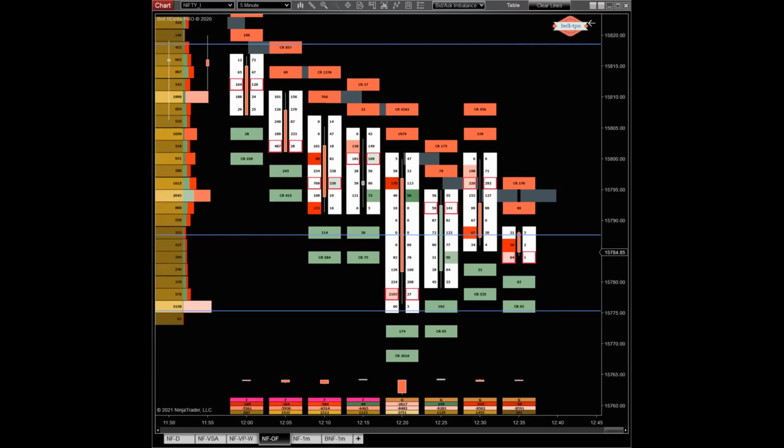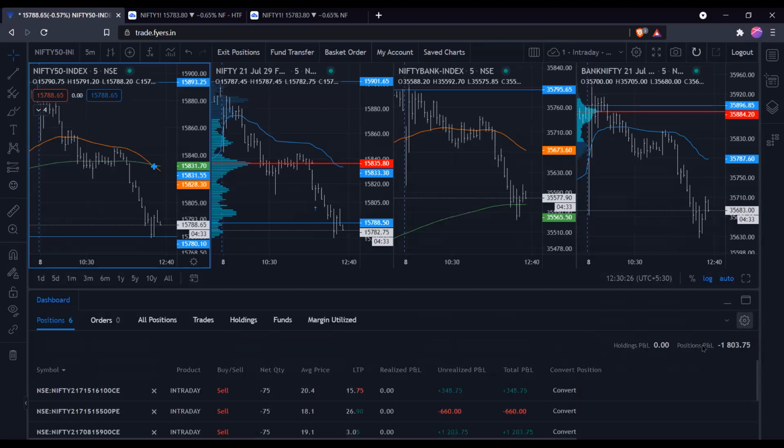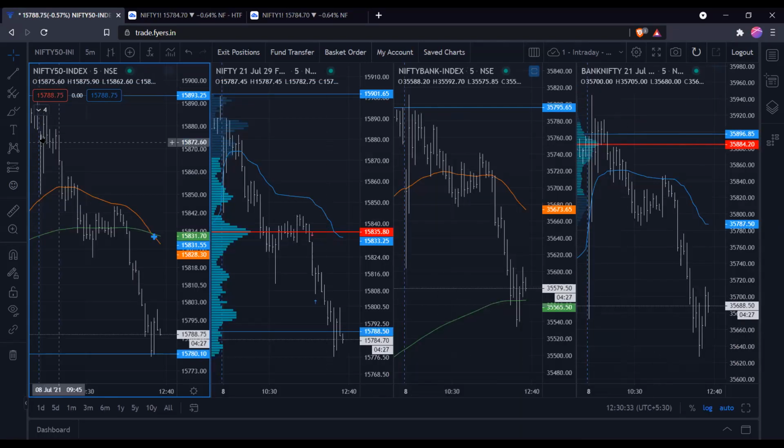Lastly, before I go, I'll just share my terminal. Still a 1800 loss. Earlier it was, I think, 1100, 1200. So 1800, 1600 still going on. Let's see how I close today's position. I'll share it in the Telegram channel.